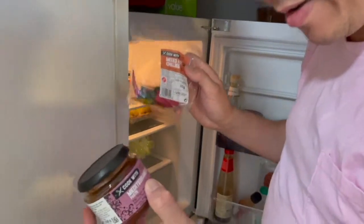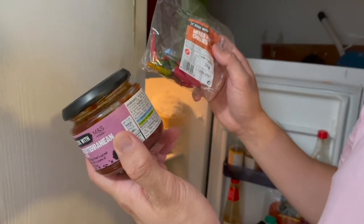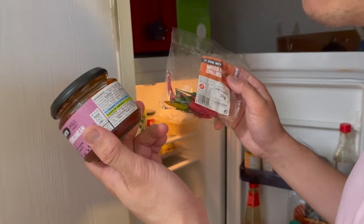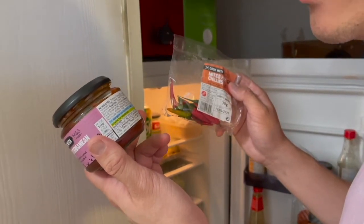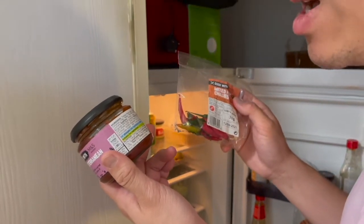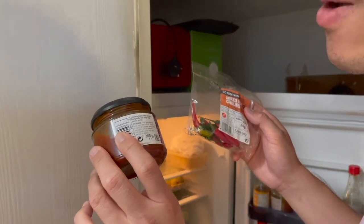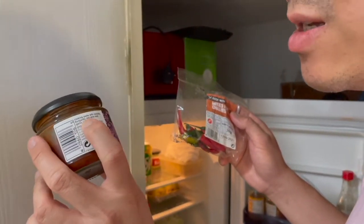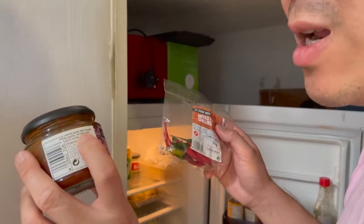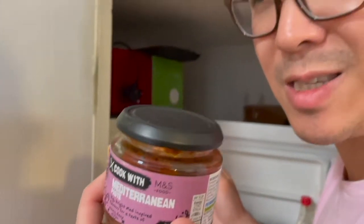I also have some Mediterranean paste. What's in here? So in here is tomato paste, crushed tomatoes, red wine vinegar. It has like some red wine taste to it. So I think this will illuminate any dish because there's tomato, burgundy red wine, and garlic puree. So I think it's a good way to mix things up.